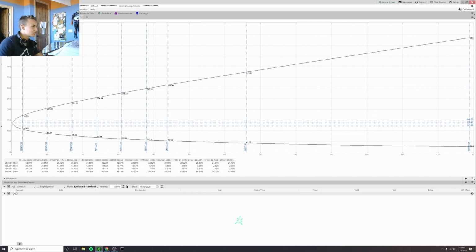Wow, what is going on here? Yeah, this is kind of whack. So this is November 13th, November 20th, November 27th. I'm just going to read these. By November 27th, there's a 34% chance of it being below 121.